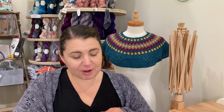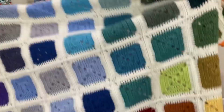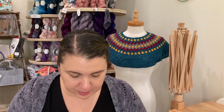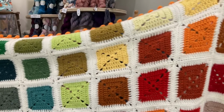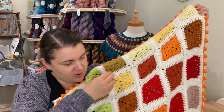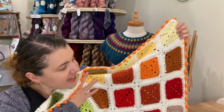Finished item number three, which I am really, really happy with, is my rainbow solid granny square blanket. It's hard to see here because you can't see the whole blanket, so I will put up some photos at the end that will show you the whole blanket and how I positioned all the colors and the squares. Basically I've done a bit of a graduation through the rainbow colors, a bit of a rainbow fade kind of thing.